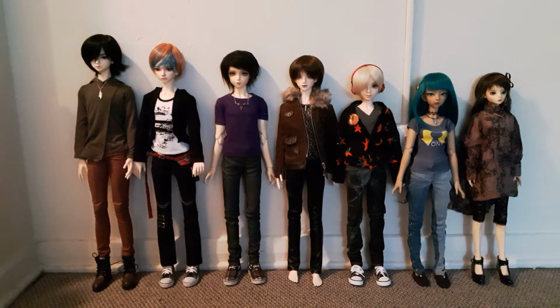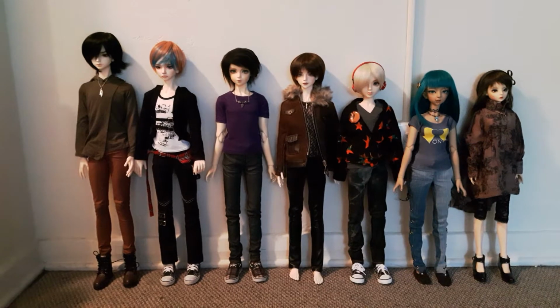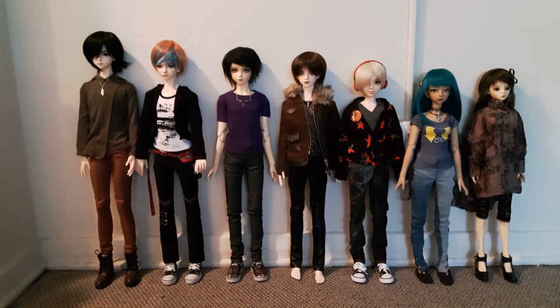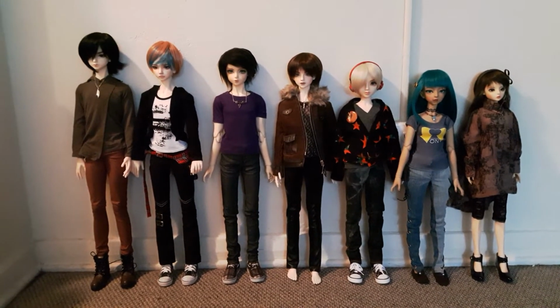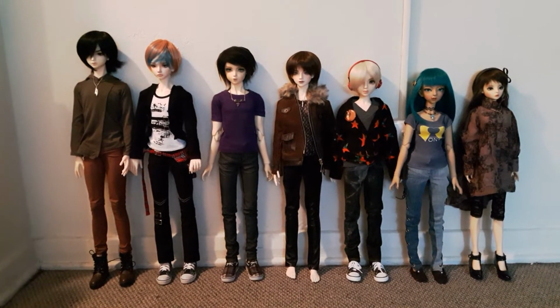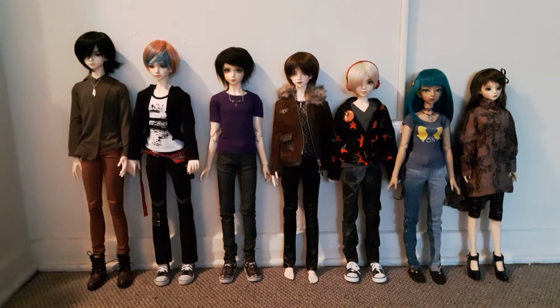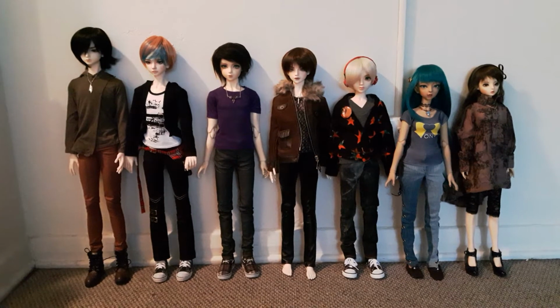Because my Mirodoll 61 centimeter, their new boy body, came in for me yesterday. So now all of my SD floating heads have bodies, which is really nice, actually. All of my dolls have bodies now. I have a practice head that's a Kid Delf, one of their event heads, but that's not meant to get a body. So all of my dolls have bodies now.